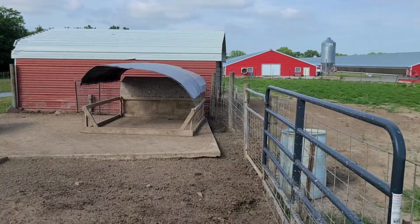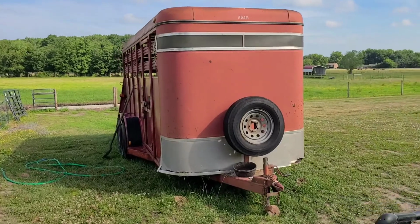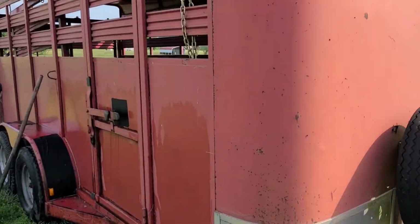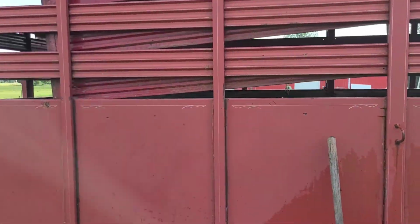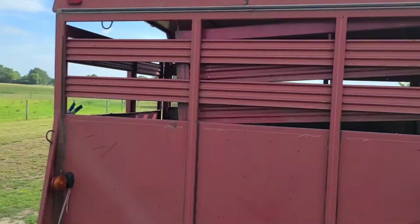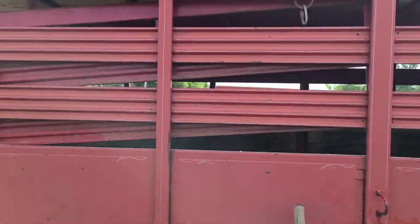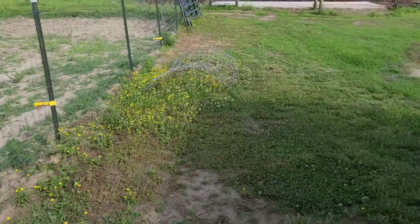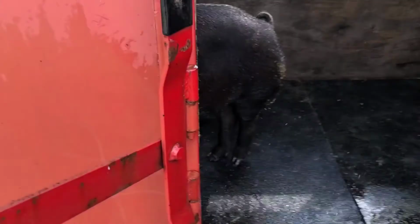All right, let's go check on these two boars. Like I say, we've got them right now in this old trailer, and it's pretty well ventilated. And the way that we parked it, the wind usually comes through here and gives these guys a pretty good bit of air. We're just going to get them some water here first, see if these guys will participate, just going to kind of cool them down for the day.